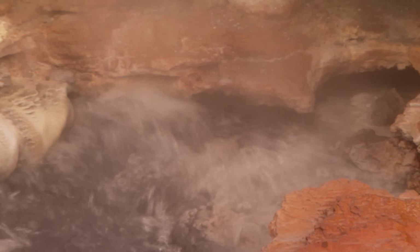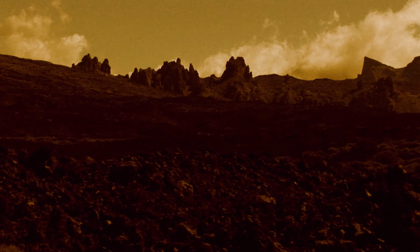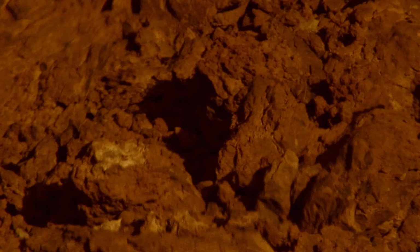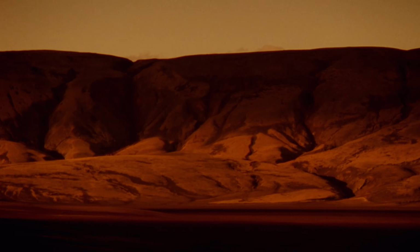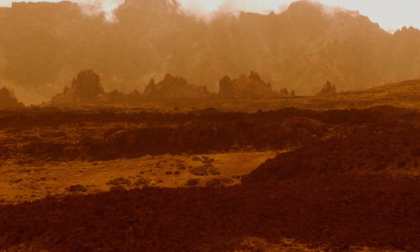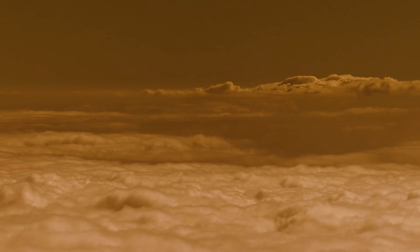If life can survive in Yellowstone, why not on Venus? Scientists believe the surface itself is too savage. Temperatures reach 900 degrees, and the pressure is bone-crushing. But not in the clouds. 30 miles up, temperatures reach only 176 degrees, much closer to the kind of heat microbes endure on Earth.